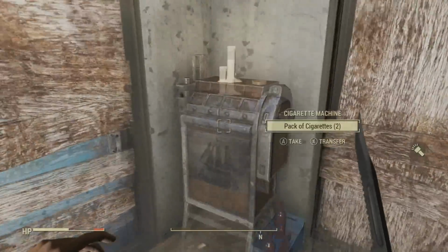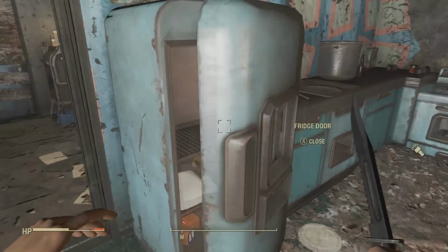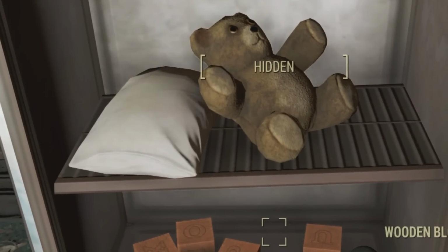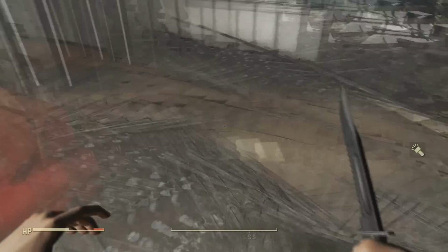There will also be an elevator that you can ride up, but before you take that elevator, be sure to check the fridge inside here. You will notice another strange teddy bear placement that looks as if it's sleeping in the fridge, and some blocks below it that says it's late.